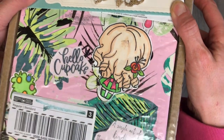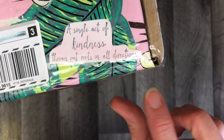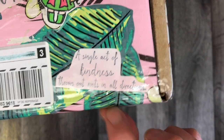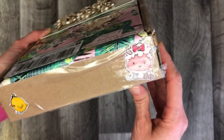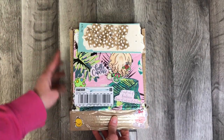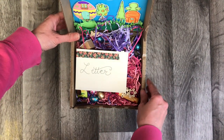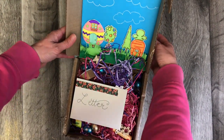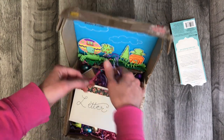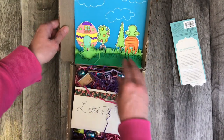Today I have a new little happy mail that I wanted to share with you. A single act of kindness throws out roots in all directions. And it's super cute. It was meant to be an Easter package, but I'm just going to show you how cute, how the package looks in general as I'm opening it.